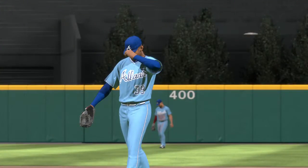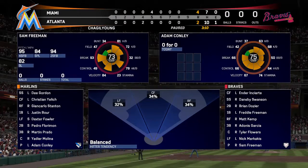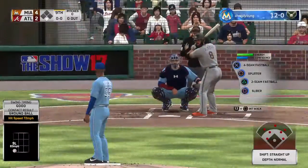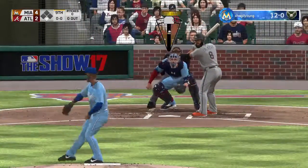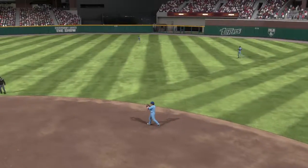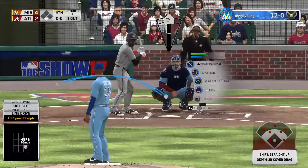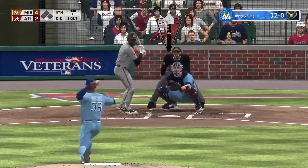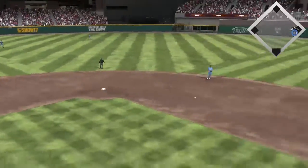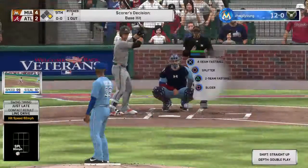Sam Freeman enters from the pen to start the ninth inning, as he'll try to keep the score right where it is. Armando Salazar will try to get his club a little ninth inning insurance, as he'll grab a bat to pinch hit, leading things off here. But this will be gloved out there at second, as he didn't have far to go for the out. He comes set. Here's the 0-0 pitch. Swing and a liner. Throw not in time, and he beats it out for his 3rd hit tonight.